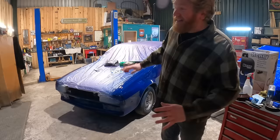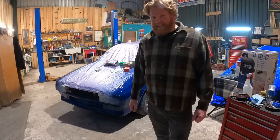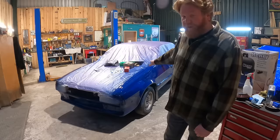Yeah, you don't need to see all this because I want it to be a surprise. Now, I'm going to get to work peeling this thing off and buffing and polishing and rubbing down my little run marks and that.